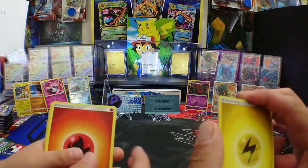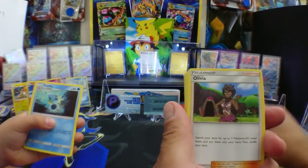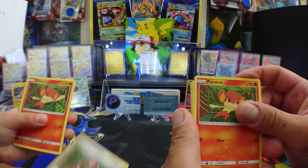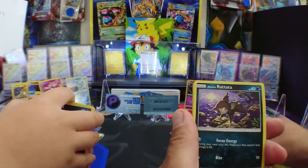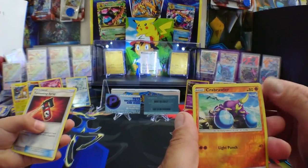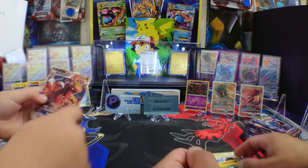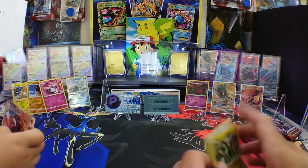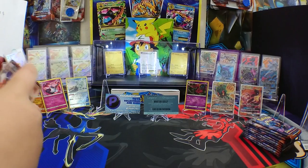1, 2, 3, 4. Fire energy. Electric energy. Wobbuffet. Kiwi. I got him the last time. Olivia. Seedra. Bufflant. Whatever it is. Pansear. Magikarp. Mudbray. Rattata. Wimpod. Panpour. Togedemaru. Crabrawler. And. Zygarde. Charizard GX! Yeah, I told you! Told you I'm gonna get a GX right now. See, I told you.